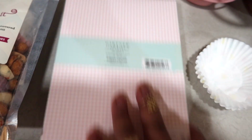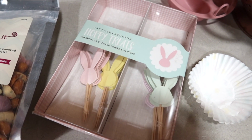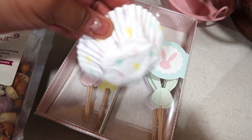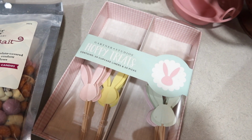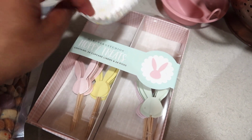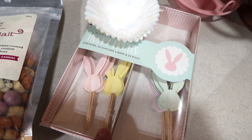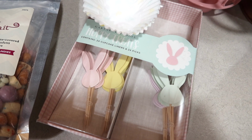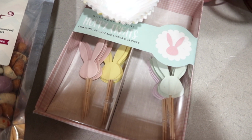These were $3.99. It came with the liners and these cute little bunny toothpicks, and then it came with 24 of these and 24 of the toothpicks. So cute. I didn't have any of these on hand for the St. Patrick's cupcakes, so I just took these out and used these ones. But just to show you that I can still use these for Easter and they're still gonna be super cute, Home Goods has all the things when it comes to holidays. Definitely check them out and they have the best prices.